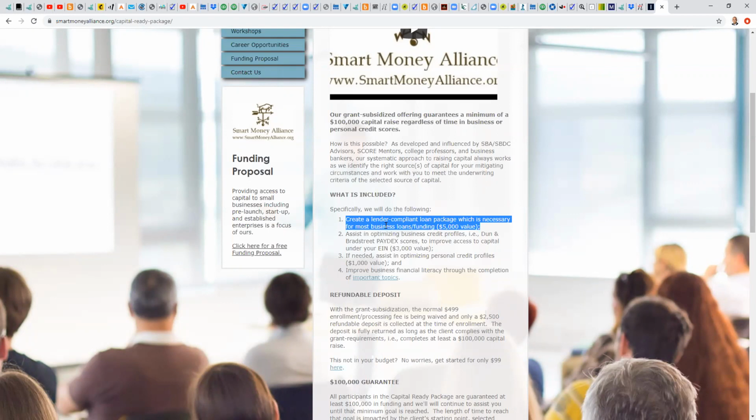So we'll put together an income statement, a balance sheet, and a cash flow statement. We're going to incorporate all those elements that are necessary to be able to get funding. And we'll normally get that knocked out in less than 30 days. So it's very quick, but we'll talk about timing in a moment.